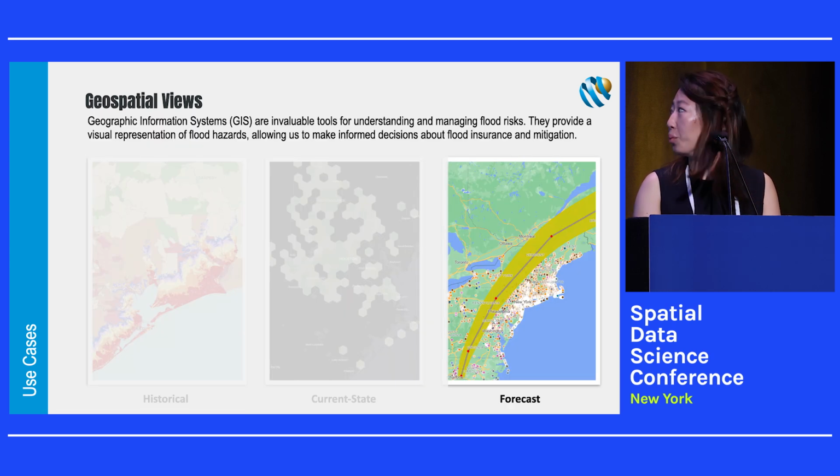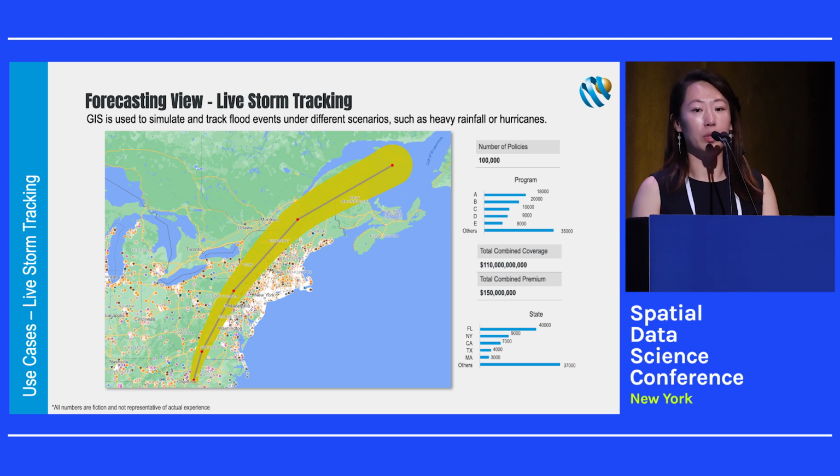Last but not least, we have the forecasting view. With the forecasting view, we're looking at live hurricane track overlaid onto our current portfolio. Live hurricane track is made of 3 elements. You have the red dots, which is the eye of the hurricane at every hour.